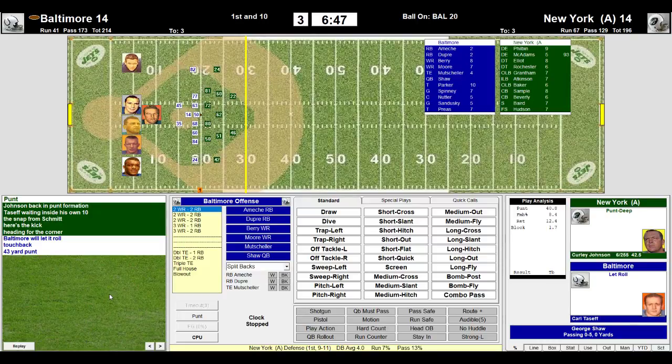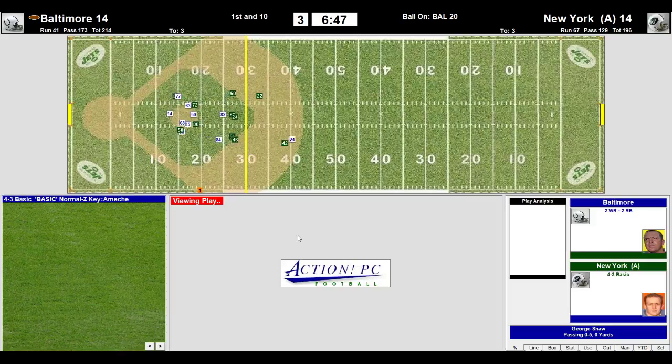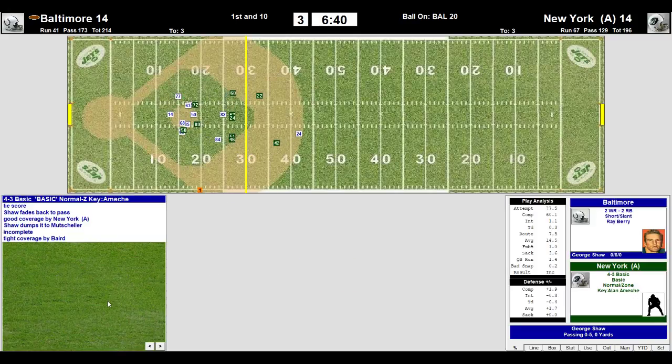Again, split backfield. Amici and Dupree. Wideouts, Moore and Berry. The tight end is Mutchler. We're going to look for Raymond Berry on the short slant. Shaw back to pass, looking for Berry. He throws. He tries, pass interference. Defense. Number 46. 5-yard penalty. Automatic 1st down. So the Colts pick up a 1st down on the pass interference call on Baird.